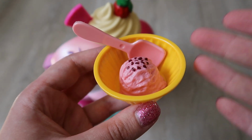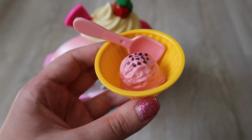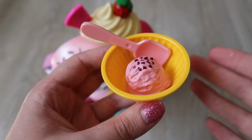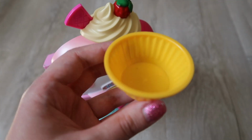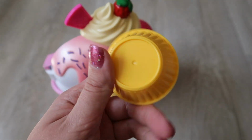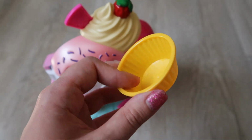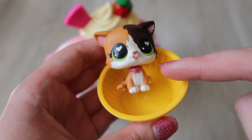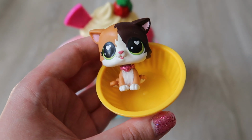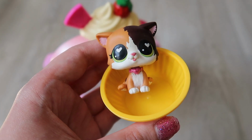And it also came with a whole tub, spoon, and another scoop of ice cream. This could be kind of useful, actually. Like, not the spoon and the ice cream, but the bowl itself could be used as a seat or even a table if you flip it upside down. So this is definitely going to be used for something. Like, if you put a cushion or just some padding in here, or even just a blanket, it could be a cool little chair for your LPS.